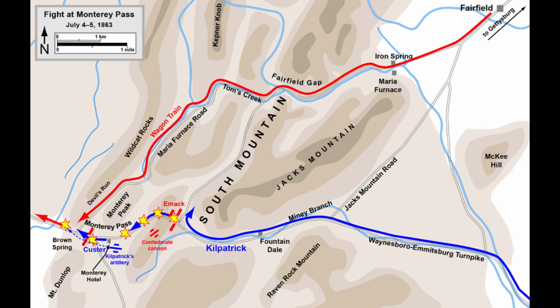In the dark and heavy rain, the Union cavalrymen were taken by surprise and many of them retreated in panic. The Confederate cavalrymen dismounted and took up positions on both sides of the road. When the Federals returned, Emack's men waited impatiently until they were about 10 yards away and opened fire. The Union cavalrymen were convinced they were opposed by a much larger force.